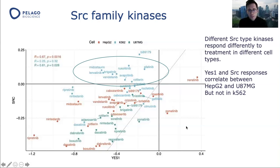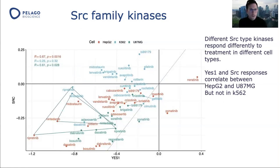But you also find that those compounds that do cause a destabilization of SRC in K562 do so, and that's ripretinib and nintedanib, for example. They do so, but to a much lesser extent than in HepG2s or U87 MGs. And you can just draw these in this visualization. These triangles also point to the fact that this protein, YES1, is also affected to a lesser extent by nintedanib and ripretinib in the cell line U87MG than it is in K562 and HepG2s, respectively. So it's another indication of cellular preferences, if you wish.